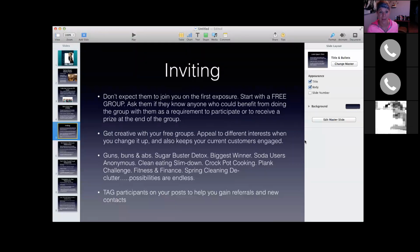Maybe a free clean eating group is going to attract certain people, but maybe a finance group, I've done Dave Ramsey's 7 Steps to Financial Freedom groups before in a 7-day group, a totally different type of person would respond to that message versus the clean eating. So the more you change things up, and for my current customers too, they like to do different things. So they're not getting bored with my same groups every month.